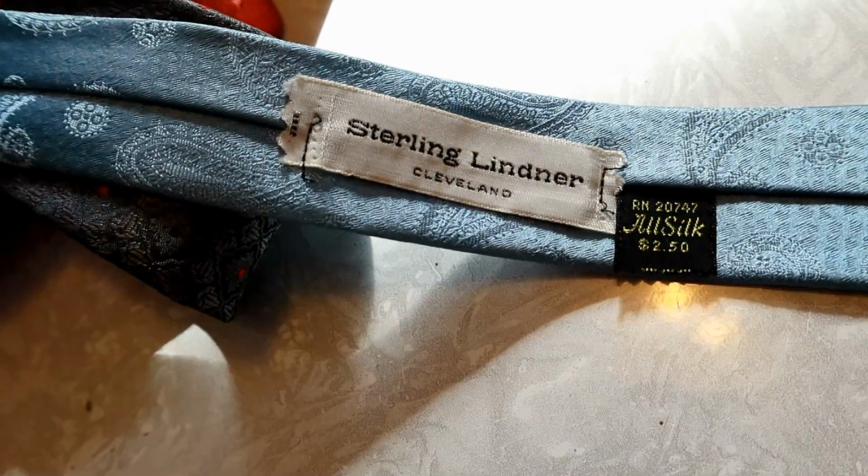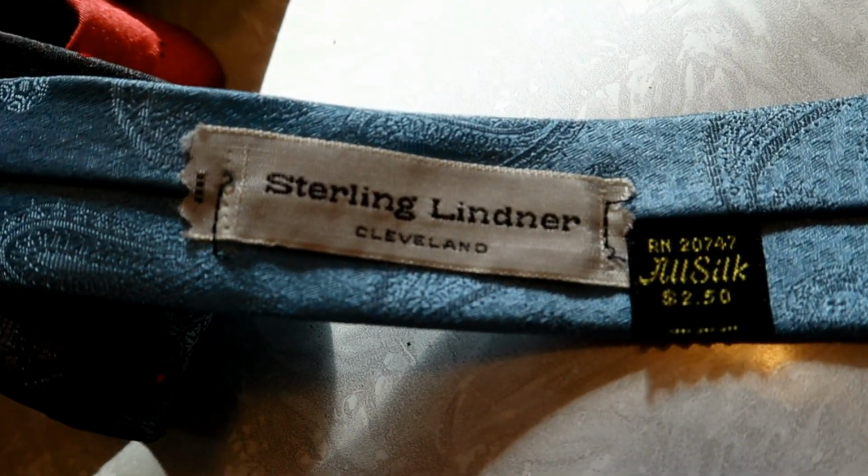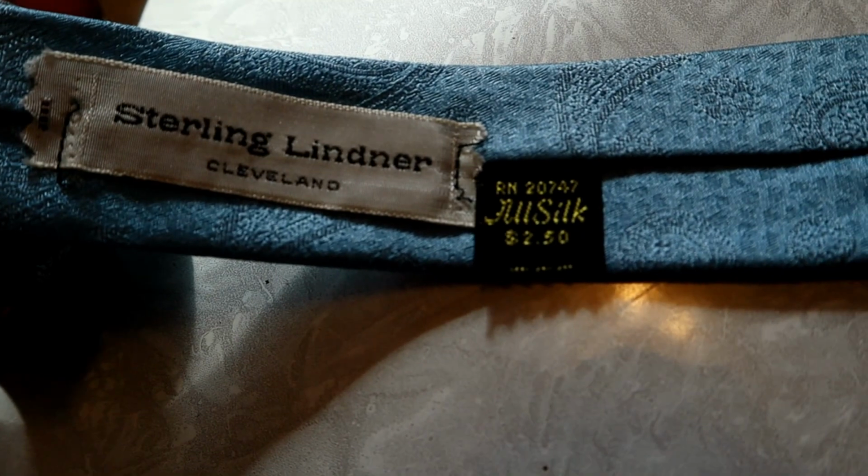Okay, and then I got a bunch of vintage ties. These are ones I picked out. And what's cool is, like this tie, let's see if that'll focus. Sterling Lindner, Cleveland, all silk. This is a 1960s men's skinny tie. And the skinny ties and some of the vintage ties do sell. They're not high dollar. Some are between $10 and $20, but they're nice. Like this is a nice blue tie.